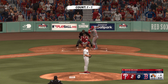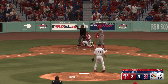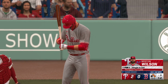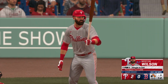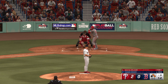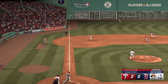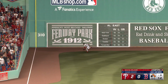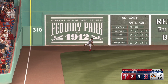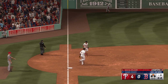Weston Wilson digs in now. There's the strike on the knees. Righty delivers. Ripped on a line. And it gets by him. Headed for the plate. One run in. Here comes another. Now two runs score. And they lead by four.